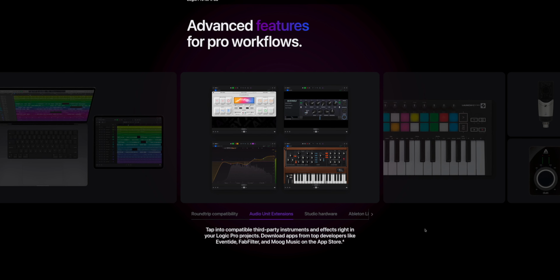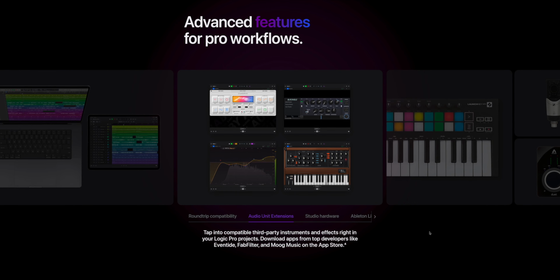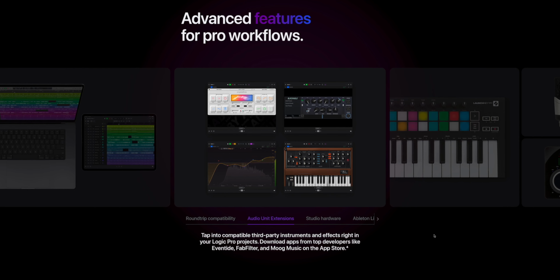But despite the convenience, it does bring up some questions. Number one, what about the range of third-party plugins? While it does support audio unit extensions, it is unclear how many plugins from top developers are going to be compatible. I'm sure that a ton of third-party plugins and instruments are going to be extremely limited, especially at launch.